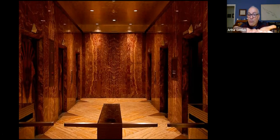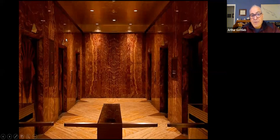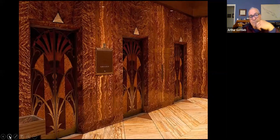And then it gets ground, it gets polished with successively finer grits of abrasives and water, so it doesn't burn, and then finally put into a high polish, and you wind up with that. It is a perfectly symmetrical wall made out of one piece of marble. Now, if that doesn't impress you from the standpoint of effort and design, I can't help you, okay? And the elevators themselves are literally stunning. Take a look at these doors.